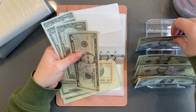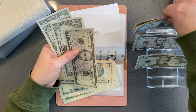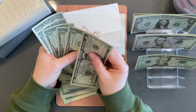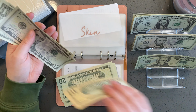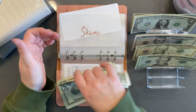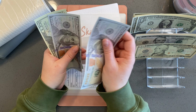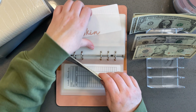What are all these 5s? What's happening here? What are you doing? Oh, because it goes like this. Oh yeah, let's go here. 10, 5, 6, 7, 8, 9, 10. Let's put 20. Bear with me. Okay, 1, 2, 20, 40, 60, 80, 300. And skin.